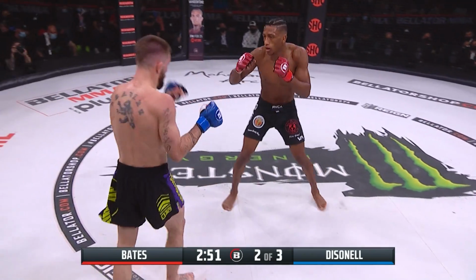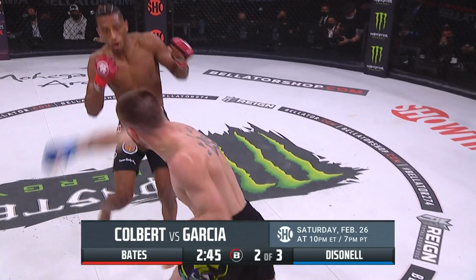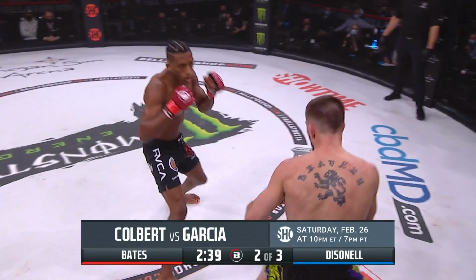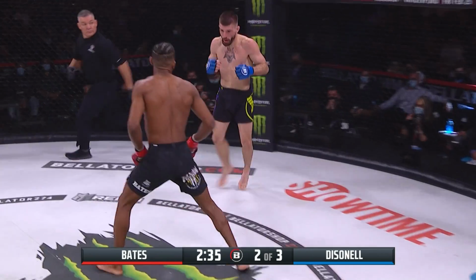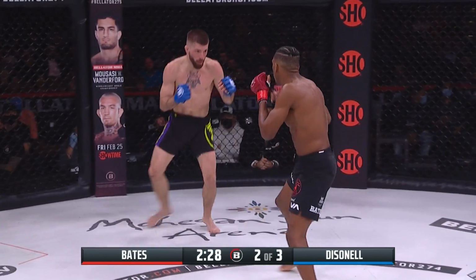Absolutely, but the one thing, if you're looking at Jaylon right now, what he needs to do is he's throwing ones. He's just throwing one punch, one kick, one punch, backing out. It's got to be in combinations, because it's not the one that's going to end up hurting your opponent. It's the one that he doesn't see. It's the 2-3. That would be the difference right now in what I want to see out of Jaylon. Well, Bates is throwing ones, Disonell throwing zeros. Yes.